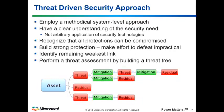It's not just an arbitrary application of all the different security technologies that you can find. You have to have an understanding of the security need, and that's paramount to developing a strong protection. The other aspect to recognize is that all protections can be compromised. Every protection that is put in place can be compromised. You have to accept that as fact, because given enough time, resources, and money, anything is breakable. And adversaries have proven that over and over again.